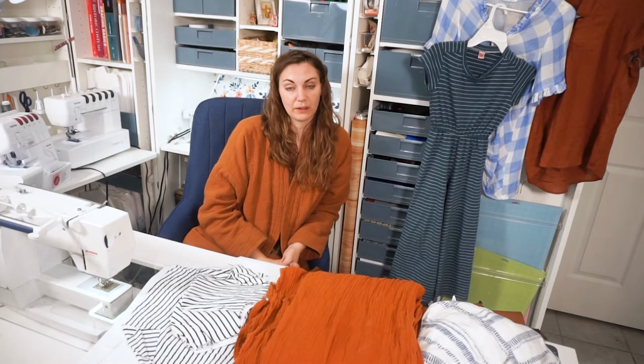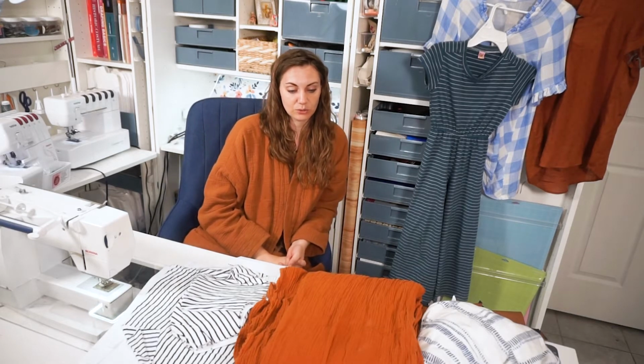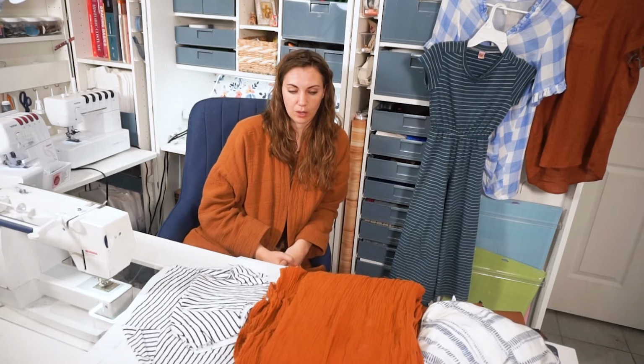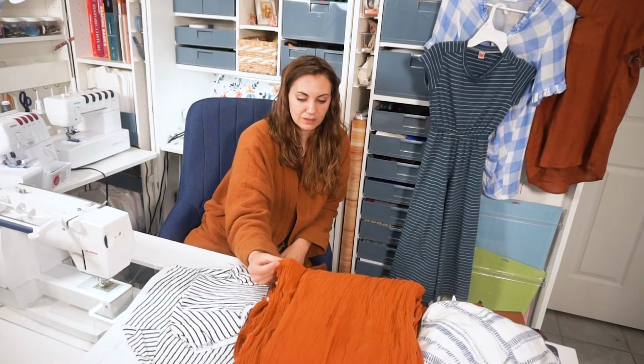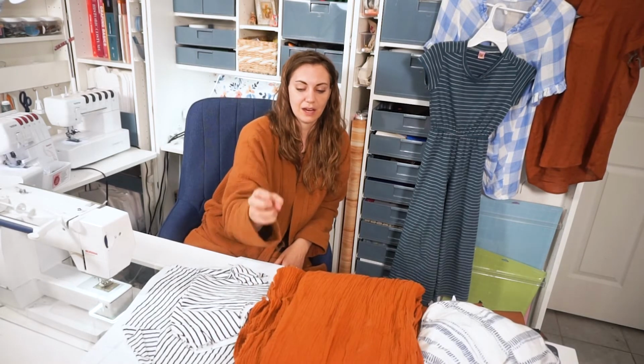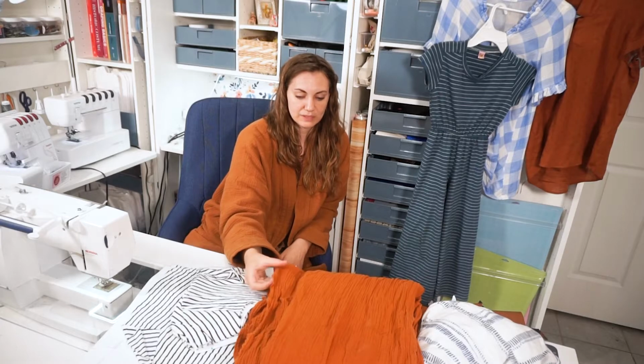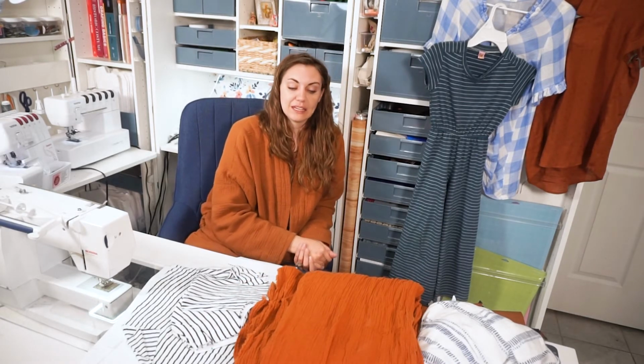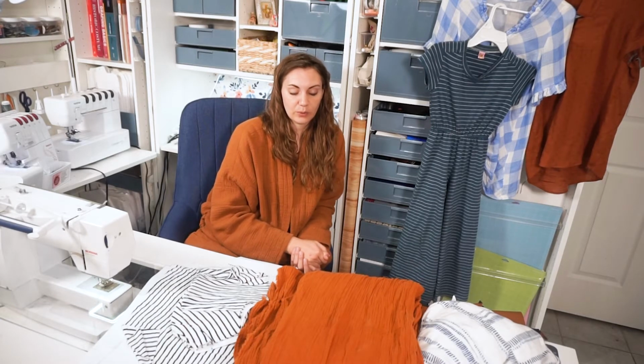And I think it will be really comfortable for the summer. Double gauze is great because it's like cotton, so it's breathable and soft, but it's also strong. Because of how the gauze is kind of squeezed in, it also almost has a stretch. So I think it will be great, comfortable and breathable for the summer, and I'm excited to wear that.